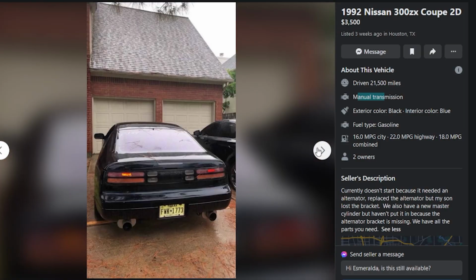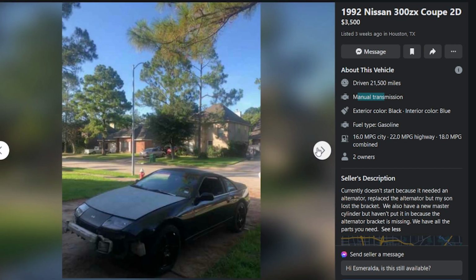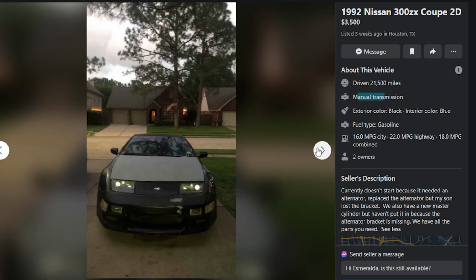$3,500. Make you holler. It actually doesn't even have great pictures, shocker. $3,500, missing alternator bracket. If that's it, it's always like when it's something so simple, it's like a red flag. Like, why haven't you just fixed it? Pretty sure we could hop over to eBay right now, find an alternator bracket for under $40 and have this car running. Then you can have a running driving 300ZX that you could sell for $5 grand, because that's pretty much what project car 300ZXs are going for right now.